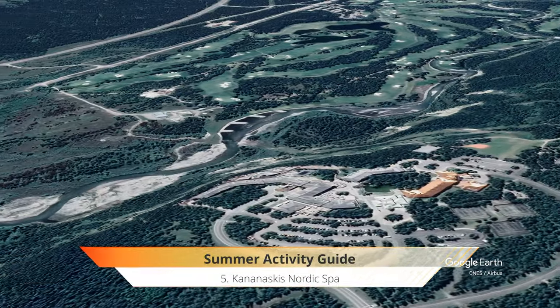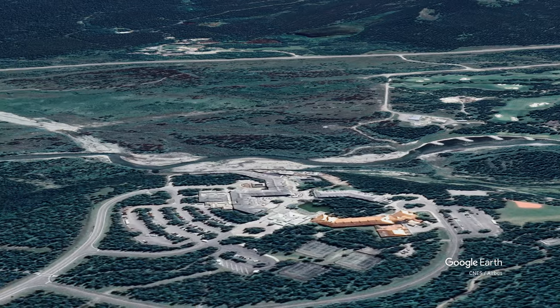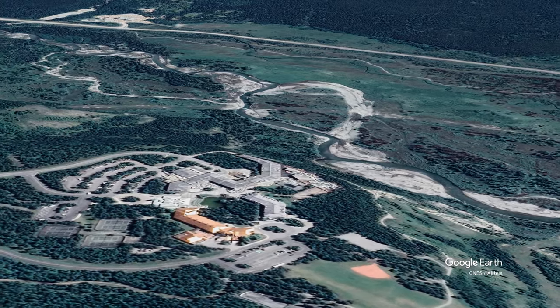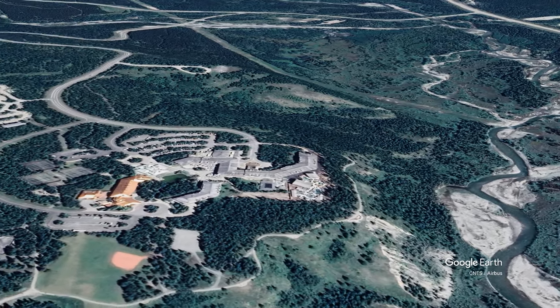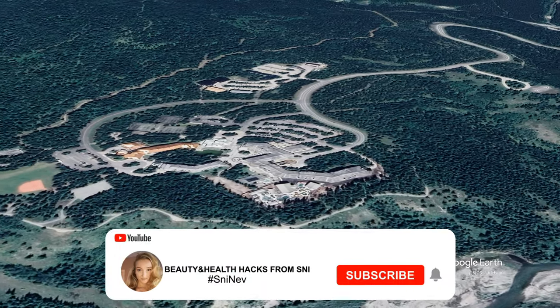Relax in the Kananaskis Nordic Spa. Described as a modern alpine sanctuary, the Kananaskis Nordic Spa is 50,000 square feet of both indoor and outdoor space. There are 3 outdoor pools, a bistro, steam cabins, and saunas available for your relaxation pleasure. You can also get a massage, which is available for the solo traveler and for couples.